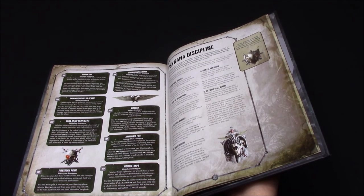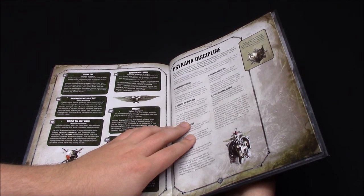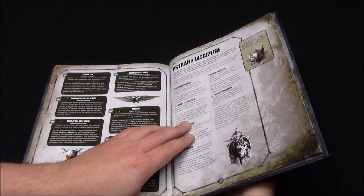Mental Fortitude, power 5. Mental Fortitude has a warp charge value of 4. If manifested, select a friendly Astra Militarum unit within 12 of the Psyker until the start of your next psychic phase. That unit automatically passes morale tests. Quite good, actually. Very handy.